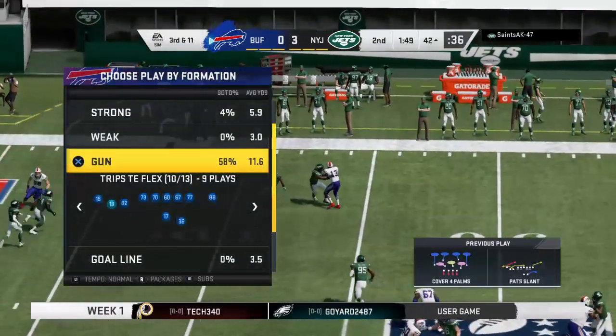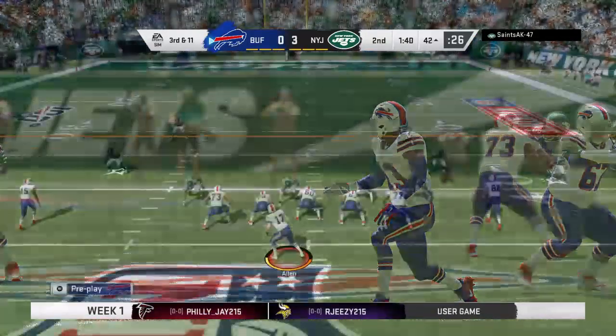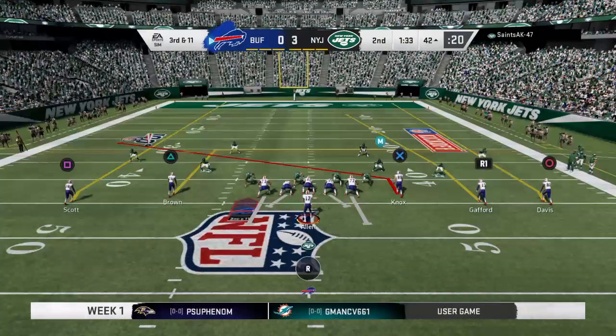Now a quick throw as that's complete on the hitch route. That catch good for only a yard, and it'll be 3rd down. One thing you're hoping for when you run drag routes, you're able to hit a receiver in stride, and he can pick up a lot of yardage after the catch. But in this situation, the defense was effective, able to stop him before he could get a good head of steam going.